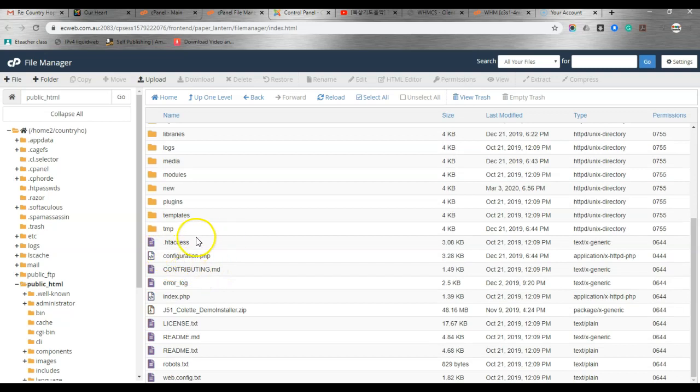If there already had been a .htaccess file here and an htaccess.txt as well, I would remove the .htaccess file that's there and rename the htaccess.txt file so that it becomes the default. That is the Joomla default htaccess, unless you got it from another source.